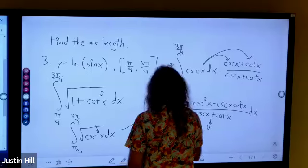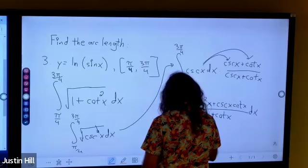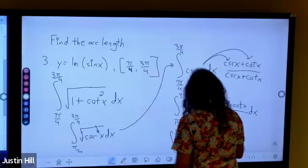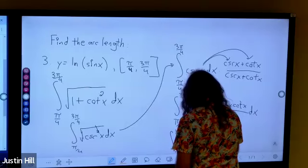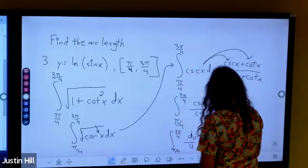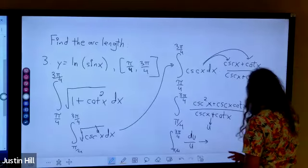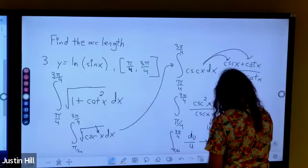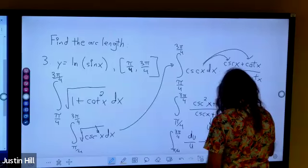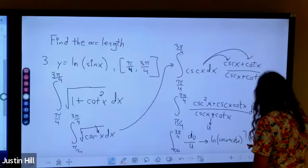But we are definitely running out of room on this one. It should have gone up higher. But integral from pi over 4 to 3 pi over 4, basically 1 over u, or du over u. So we'll say du over u. And so this then is going to be the integral. This is natural log of u, which my u is this cosecant x plus cotangent x. So this is going to be the natural log of cosecant x plus cotangent of x, evaluated from pi over 4 to 3 pi over 4.